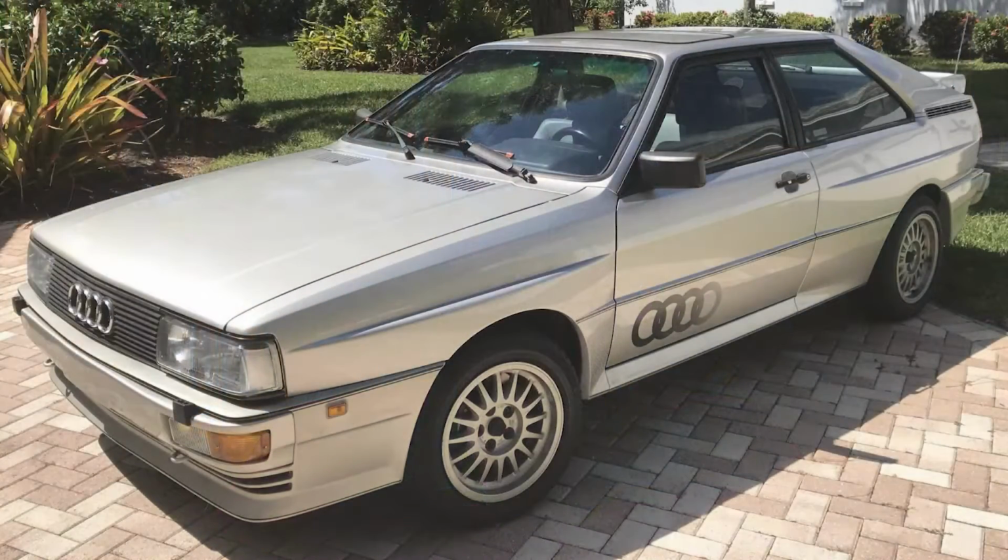In non-Porsche sales, an uncommon 1985 Audi Quattro in silver with about 100,000 miles sold for $48,500. These are really cool cars.